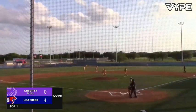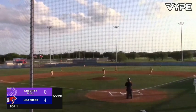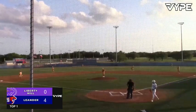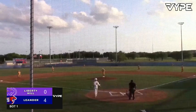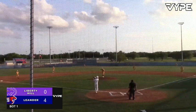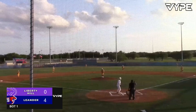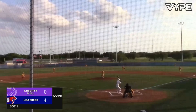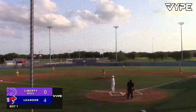Back here at the diamond at Leander on this windy Friday night. And Leander will look to respond here. It's left fielder Caden Wheatley up to bat. And Neuenschwander, getting on base in the top half, will pitch here, and that's in there for a strike from the righty.